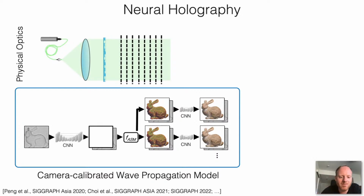And so we don't do this in a black box way. We actually combine traditional simulated models like the angular spectrum method, or ASM, and we only learn the difference between the simulated model and what actually happens in physics. So intuitively, why are the physics different from the simulated model? Well, there are optical aberrations, there are impurities of the source beam, there are electronic challenges in the SLM where you modify one pixel, but the neighboring pixels are also affected. It's actually very challenging to just calibrate this display.